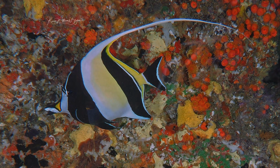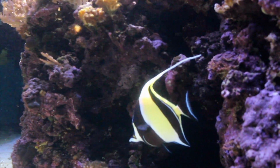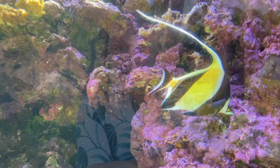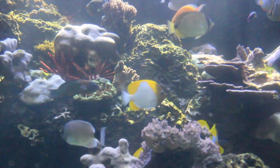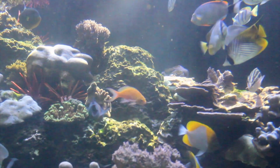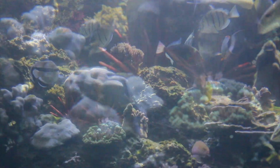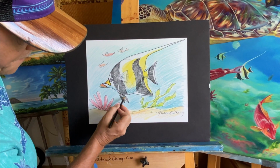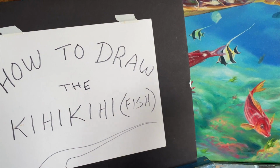There are very, very few fishes that look like it. It's the only member of its entire family. They feed on invertebrates and sometimes coral, sponges, etc. Where you find the Moorish Idol is usually on the flat reefs, and surrounding it you'll find a huge array of other species. Damselfishes, angelfishes, butterfly fishes, clownfishes. Often you will see pencil urchins, spiny urchins, collector urchins around here as well. When we return, I'll show you how to draw the Kihikihi.